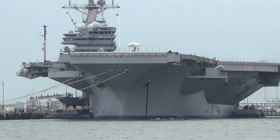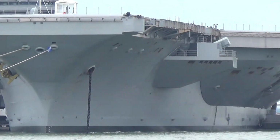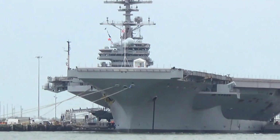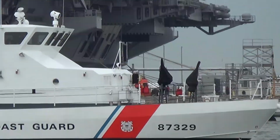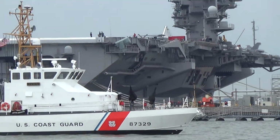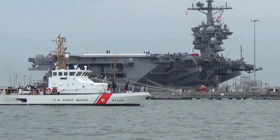Boy, look at the width when they put those carrier decks out. Yeah, really. It doubles the width at least. So those anchors are up when they're underway, huh? That is pretty cool. Look at this thing.